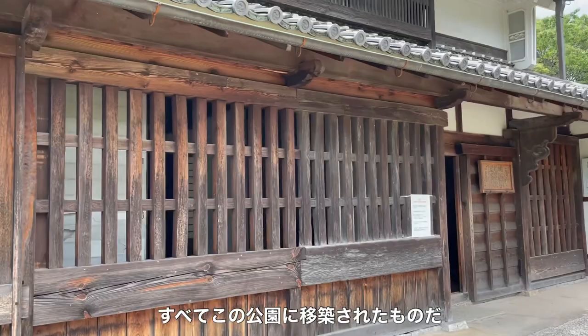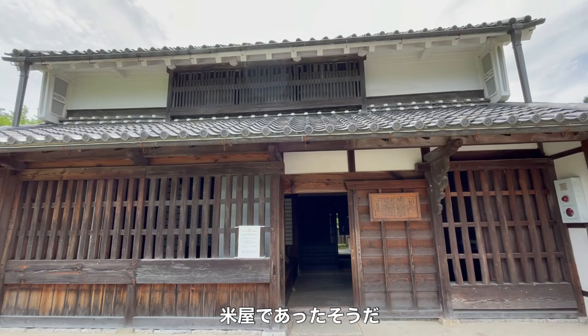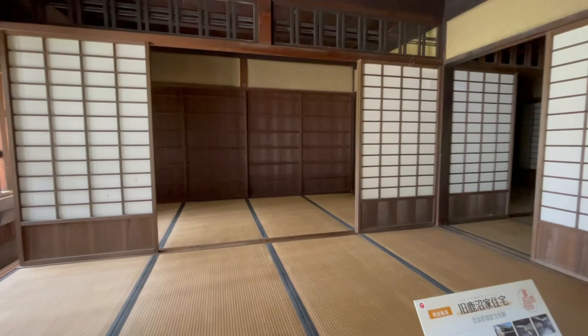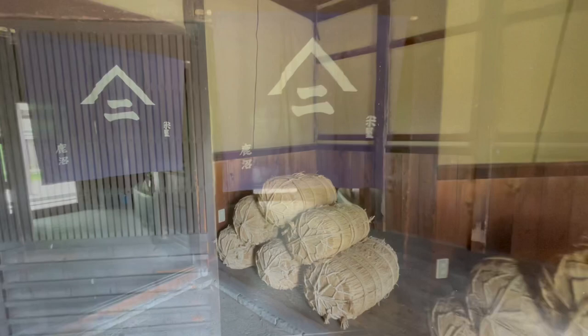This is Kanuma family residence, built in 1812. This family was a rice dealer. This is a water well. Smoke from the kitchen goes up and is released.